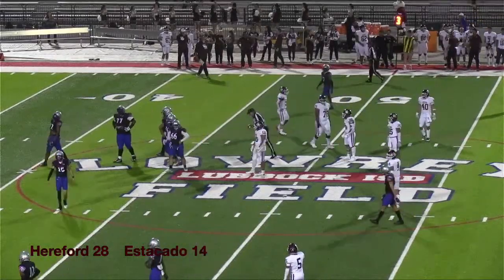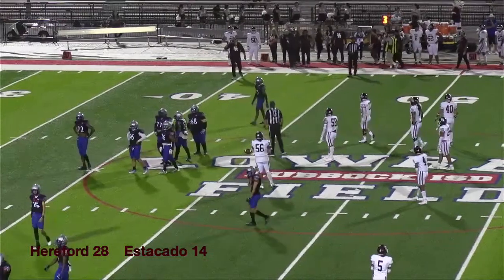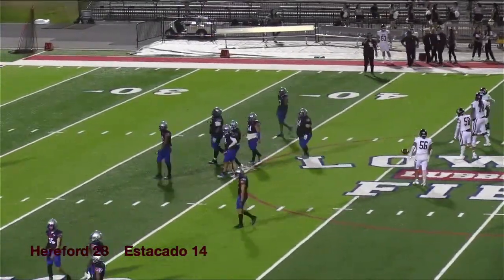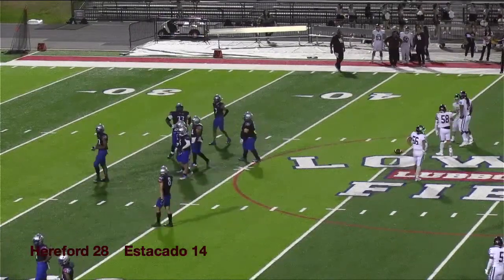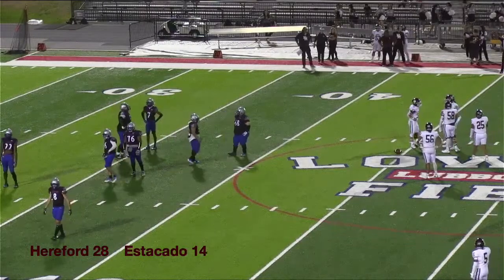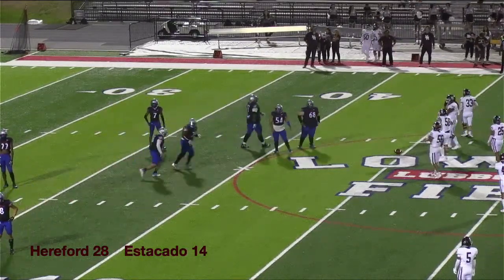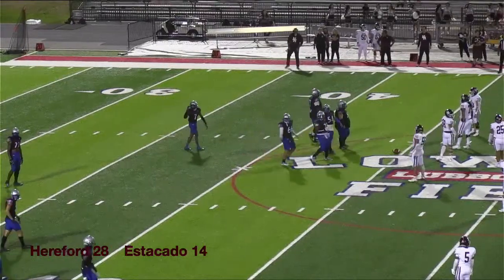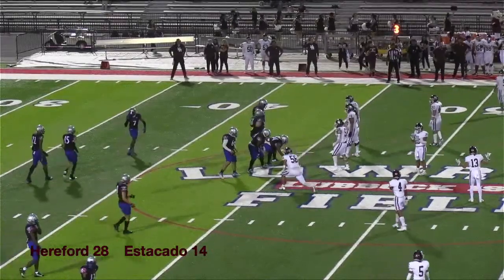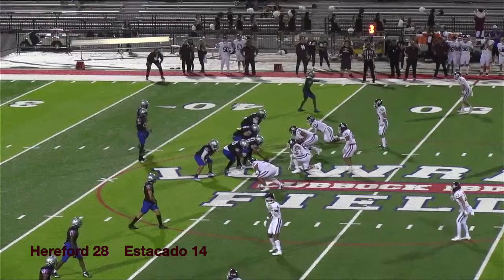And we have to be careful here because these guys are so explosive. It takes one missed tackle for them to put this in the end zone, and we just have to stay sound here and stay home. Get them down, and let's get the ball back and get to half. 1:05 left in the half. Hereford's up 28-14. Clock's running inside a minute now to play in the first half. The Matadors don't have to take timeouts. They can just stop anytime, so they've still got 2 timeouts left.